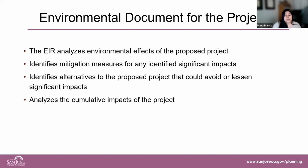The EIR will identify potential significant impacts and include mitigation measures to reduce and/or avoid any identified significant impacts. The EIR will also examine alternatives to the proposed project, including a no project alternative as required by CEQA. Alternatives discussed will be chosen in coordination with the city based on their ability to reduce or avoid identified significant impacts of the proposed project while achieving most of the identified objectives of the project.